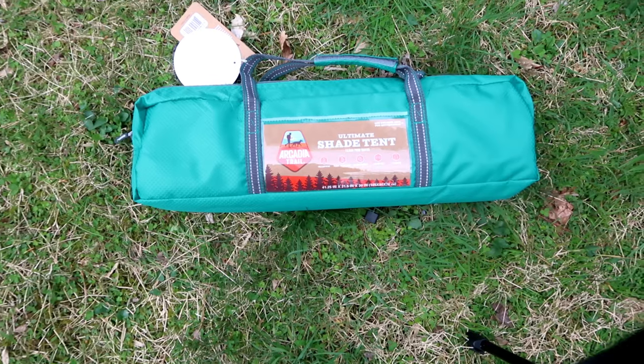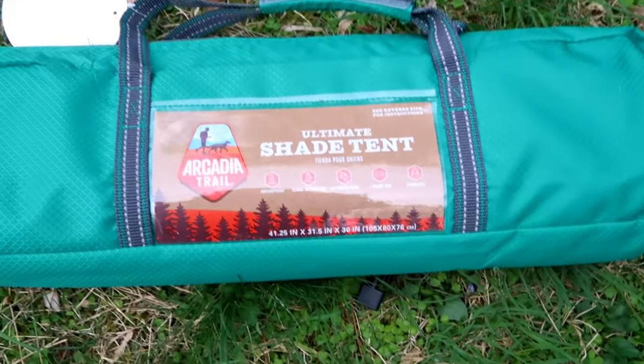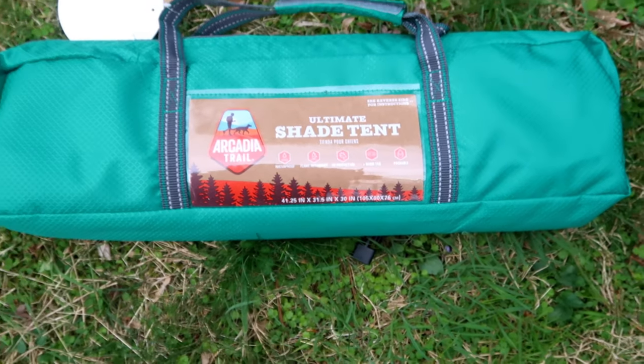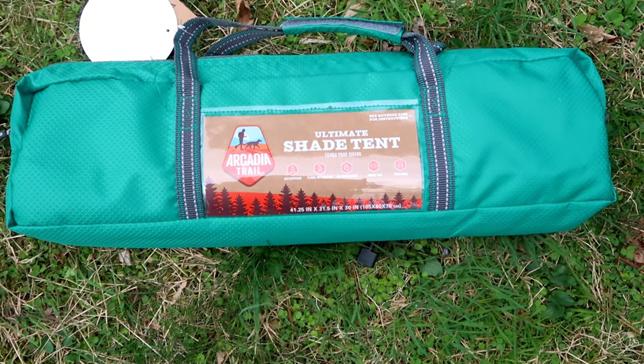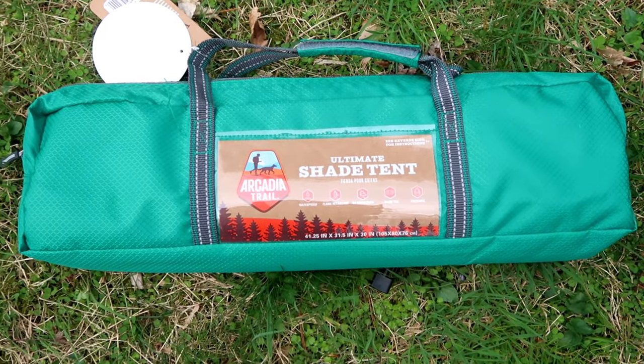So this is the tent. I got it from PetSmart. It's like a real, for real tent, but for pet size. Anyway, we're gonna set it up for them. It's not sunny out, but it's still nice out. So let's set it up. Right, so.